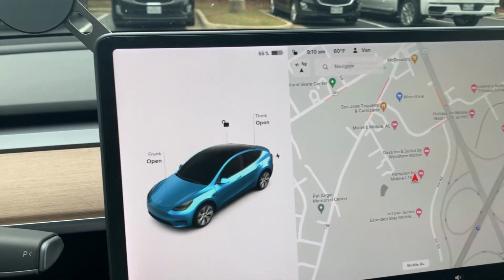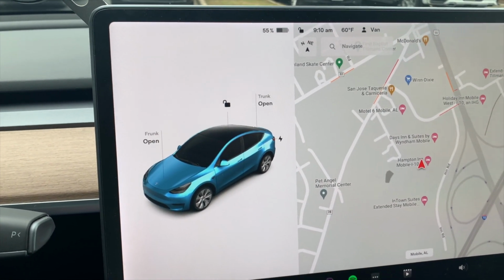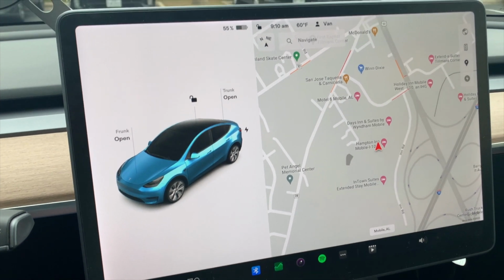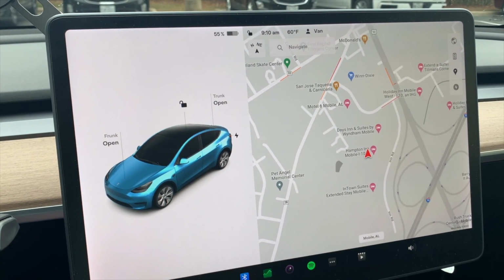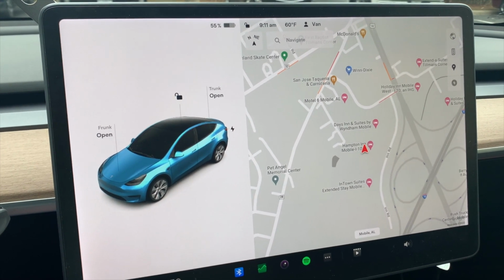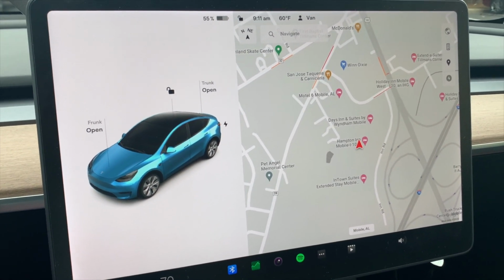Just as a reminder, we have 55% state of charge, and we're heading to the D'Iberville Supercharger. I don't know if I've said that on my videos before, but I thought it was D'Iberville for some reason. It's got an apostrophe after the first letter D.